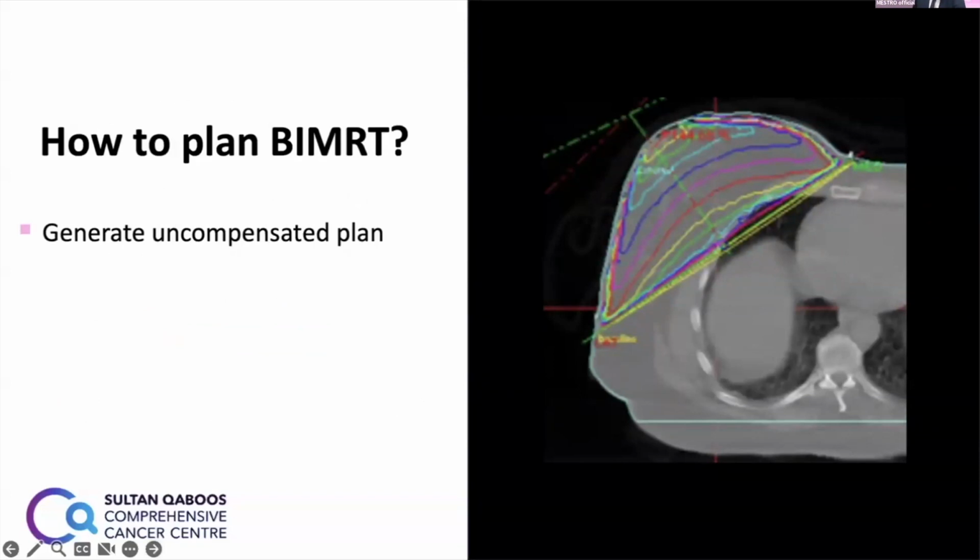So this is where, in 1996, William Beaumont proposed to use breast IMRT, meaning it's a technique where you use field in field, a 3D improvement of the dose distribution. The aim is not conformality. The aim of the IMRT is dose distribution homogeneity.